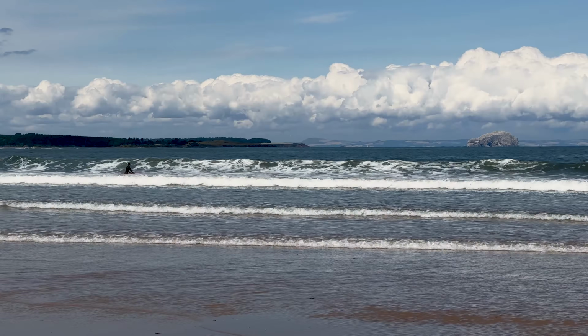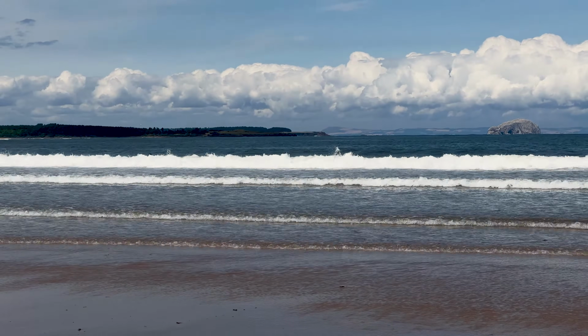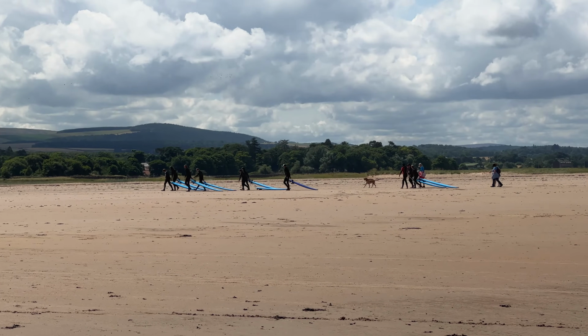There's quite a few people down here trying to surf. Shall we go and have a look? Well, I appear to have missed the surfers. Maybe they've gone off to have some lunch, but honestly, it is absolutely bracing down here today. I just love the sea air and the sound of the ocean waves.